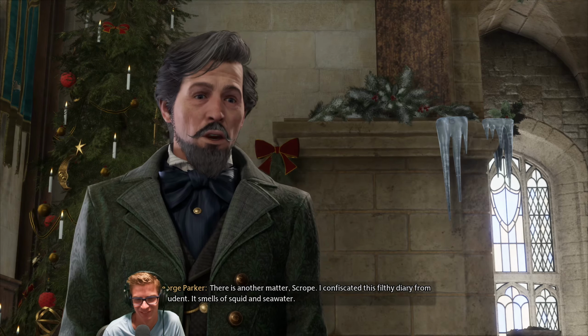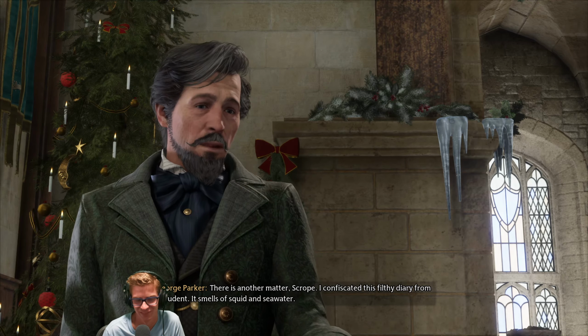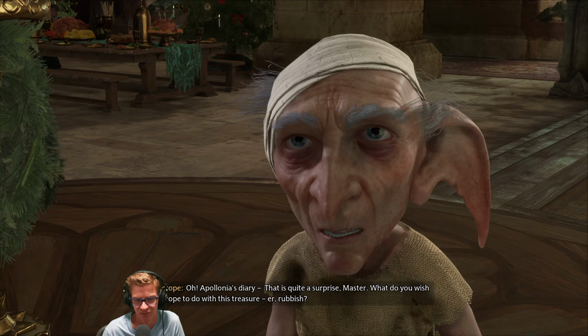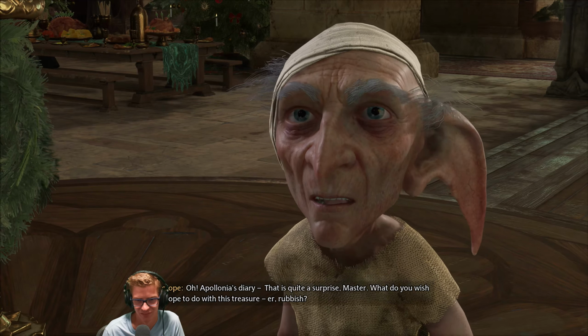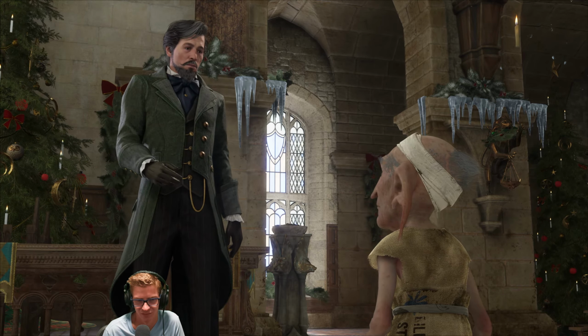There is another matter, Scrope. I confiscated this filthy diary from a student. It smells of squid and seawater. Oh, Apollonia's diary. That is quite a surprise, Master. What do you wish Scrope to do with this treasure? Rubbish. Whatever you wish, Scrope. It's your treasure. Now, off with you.